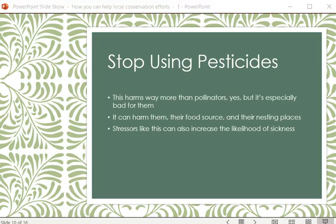Next, we have, a bit obvious, stop using pesticides. This harms way more than it helps, and it harms way more than just the pollinators. But it is especially bad for them, because it can harm not only them physically, but it can also harm their food sources and the nesting places that they need. In addition to all of that, this is a stressor, and when bugs like this get stressed, it increases the likelihood of sickness, which can spread easily and have wider effects than expected.